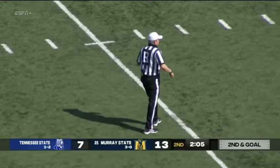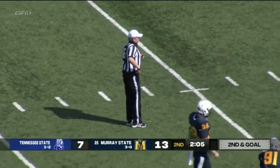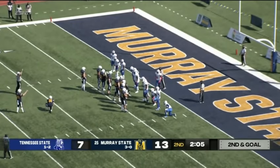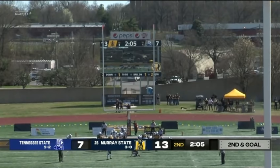On the kickoff. By the way, if you're hearing a buzz, that is the PA system. I'm not sure why it's buzzing. I don't know if they have it up too loud or what, but that's the buzz you're hearing. It's nothing to do with our broadcast, but everyone can hear it here at Stewart Stadium.